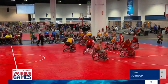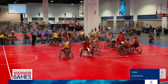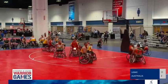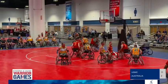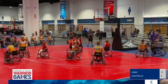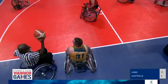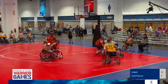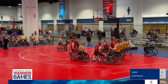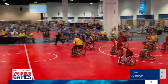Turnover to the Aussies. Let's see if they can create a little offense here. Shannon Stewart with the ball. Shannon Stewart takes it to the right side. Matthew Hargrove, get that weak stuff out of here. Matthew Hargrove with the pressure defense on the Australians. Shannon Stewart sets the inbound, triggers it into Hardman. Hardman considers it, thinks better, crisscrosses the ball, tough pass all the way to the other side.